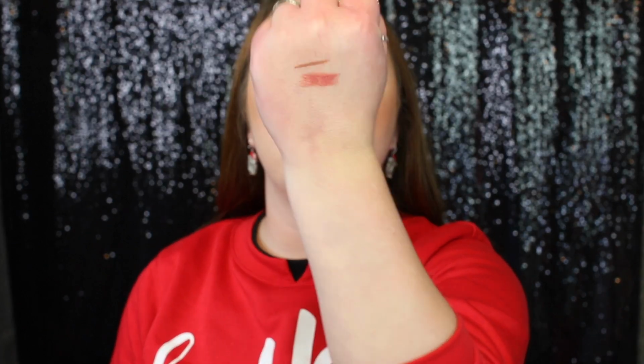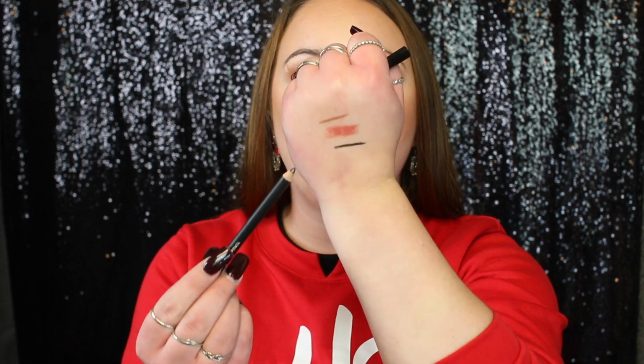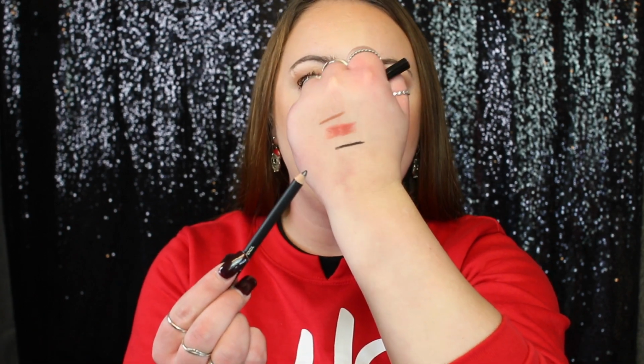So I already swatched the lip liner and the lipstick. Next, I'm going to swatch the black eyeliner. See, with a swatch, it's definitely way more opaque than it is on the eye. But with my hand, I can really dig it and push down really hard, and eyes are so much more sensitive than that. I just can't dig it across my eyelid. This eyeliner definitely isn't super bad, but it's not good either.